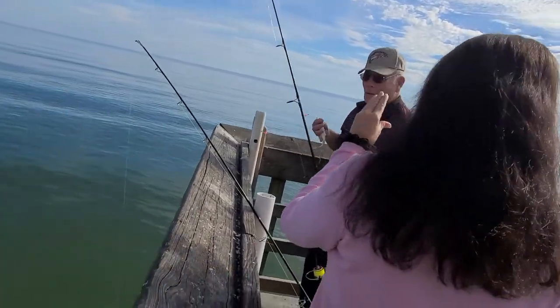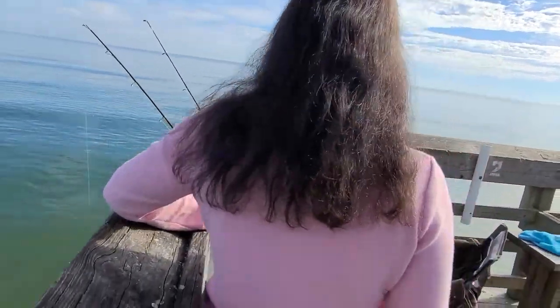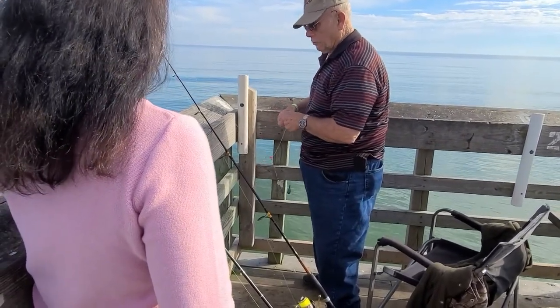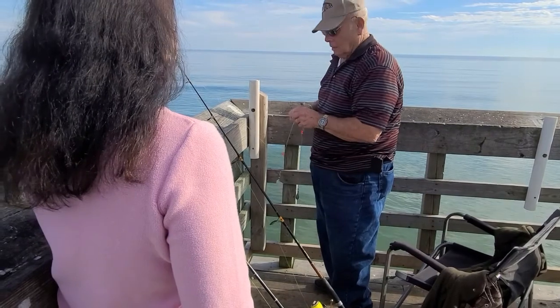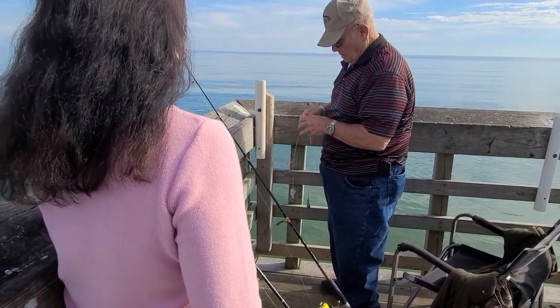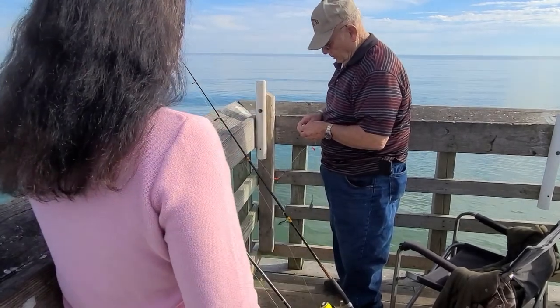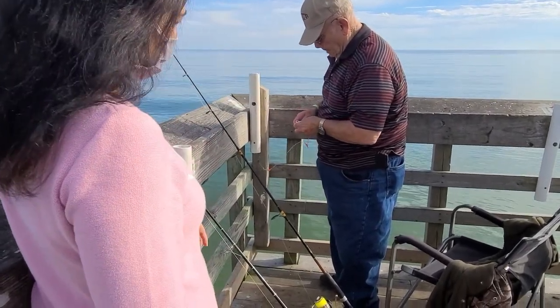Oh, he makes that sound, doesn't he? Yeah. There's been a lot of these caught, small ones, up to a three. It's a pretty good size, but not much. So you just toss them back when they're little? Or you chop them up for bait? I just been tossing them back.